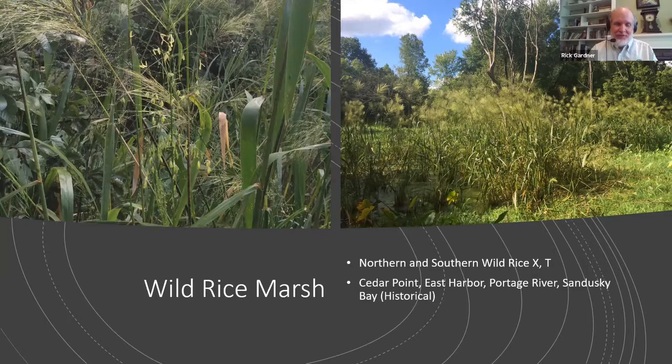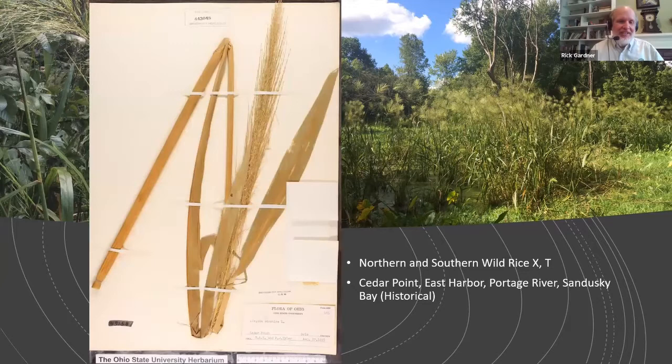And northern wild rice has always been considered a variety, but was recently elevated to a species. So we're still trying to figure out exactly its whole range in Ohio. It's always been kind of lumped under southern wild rice. And a real quick way to tell the two apart is just the leaf width. Southern wild rice, which I have a specimen here, is just over 2 centimeters in width, and northern wild rice is half that width, about a centimeter. So that's a quick way of doing it. There are also differences in the fruit, the florets and so on, but that's the easiest first character to look for.